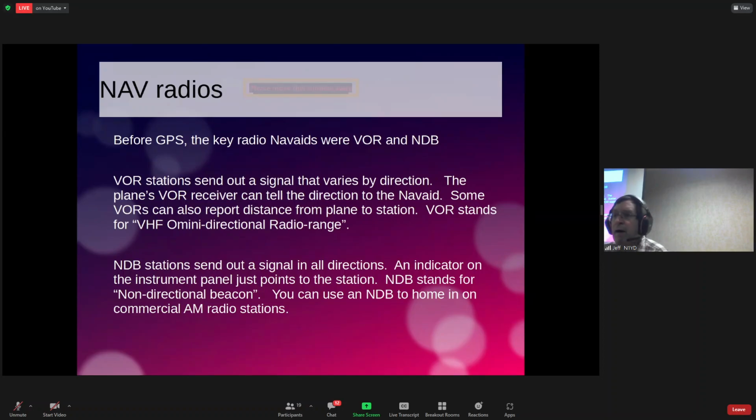A VOR station is set up to send out a signal that varies by direction. If you're north of it, your receiver sees it one way. If you're south or east or west of it, you see something else. And the receiver in your plane can tell the direction to the nav aid. And in some stations, there's also a way that the distance to the thing is found. Yeah, the DME, distance measuring equipment, will let you know not only the direction to that station, but the distance to it.